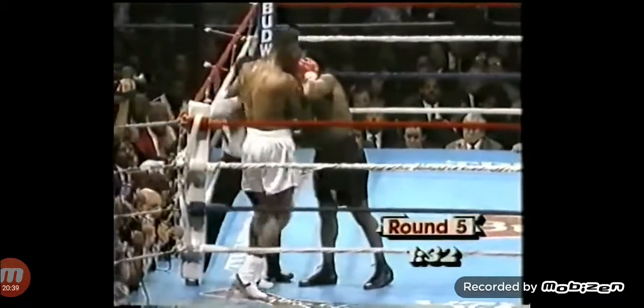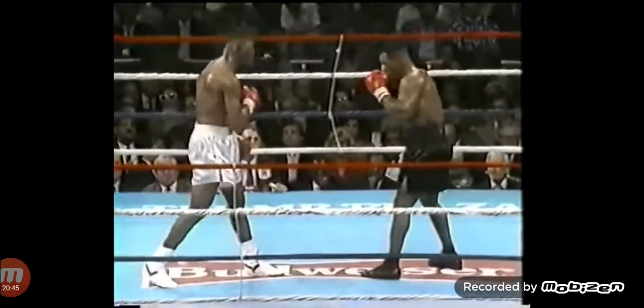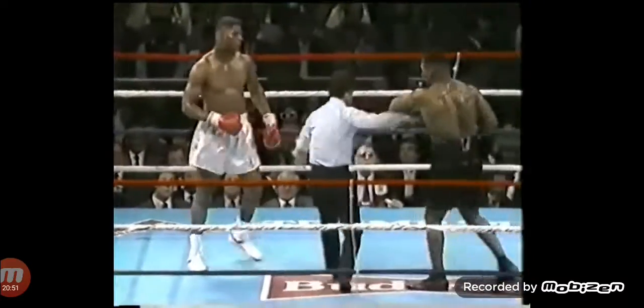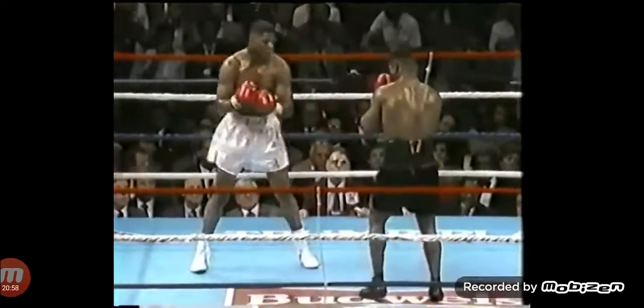Simple fact is, and I don't think you have to be a boxing expert, Tyrell Biggs is dropping his right hand and he's just leaving himself completely open for the left hook. Well, I think this is a good education for the fans at home, because they're seeing what should not be done against a fighter like Mike Tyson, or any puncher, in particular. You have to be consistent, keep those hands high.